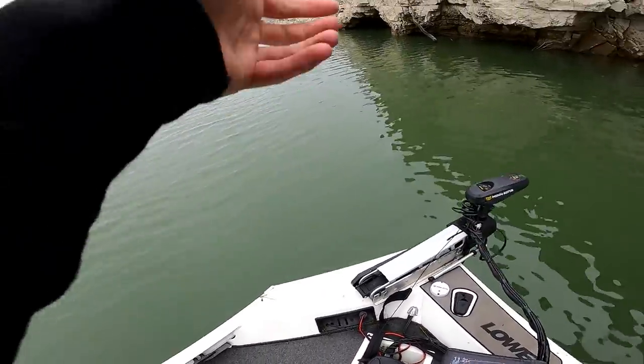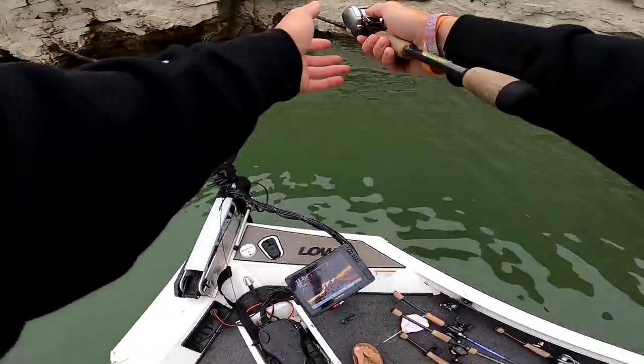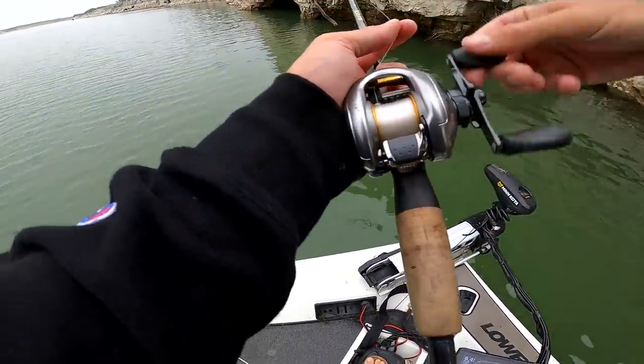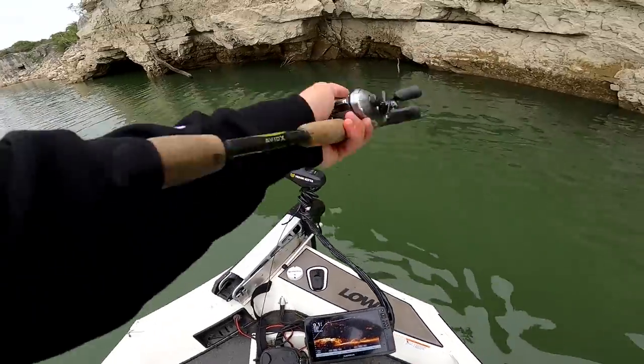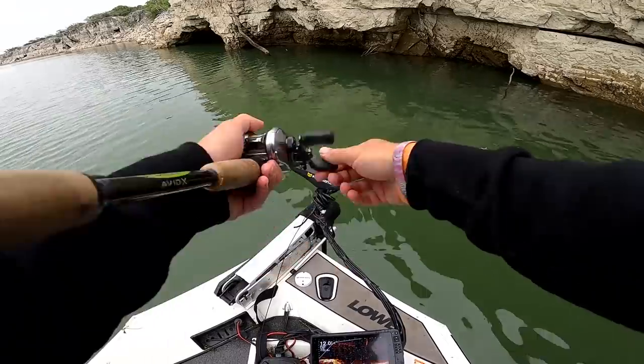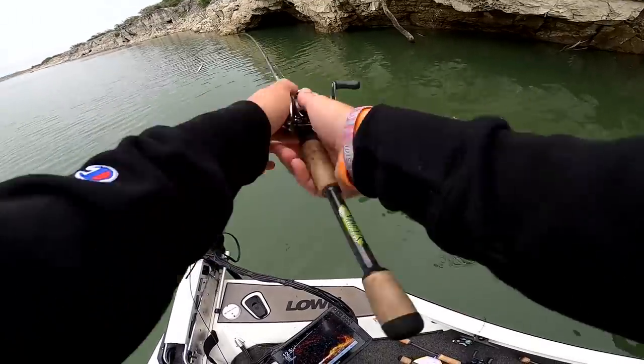Seeing so many fish suspended though. It's gonna be hard not to give it a whirl. So many fish moving up and down like 10 feet. Ugh. What am I doing? I thought I was gonna do this anymore. I'm gonna catch one.